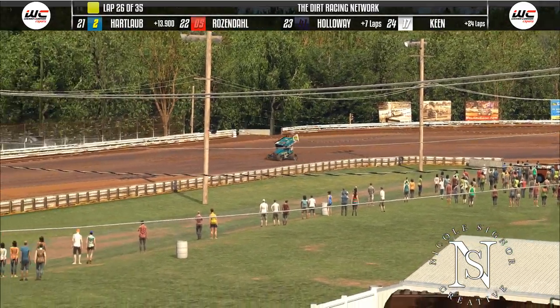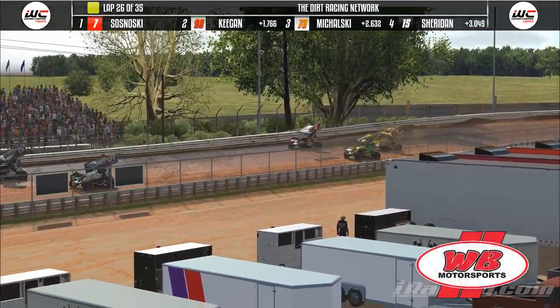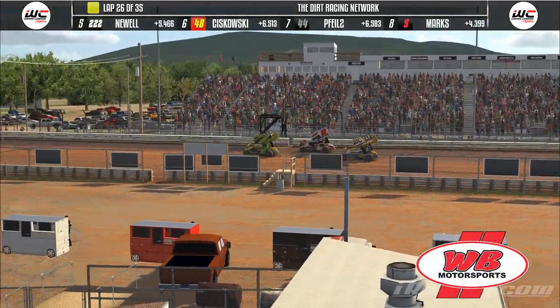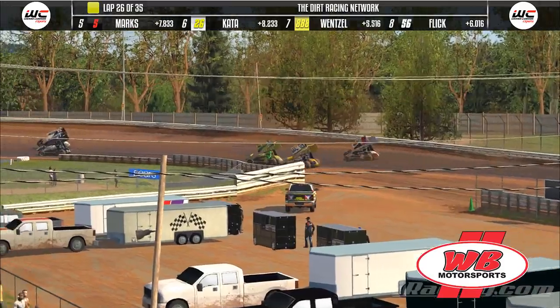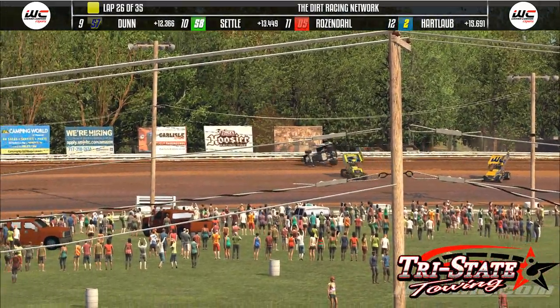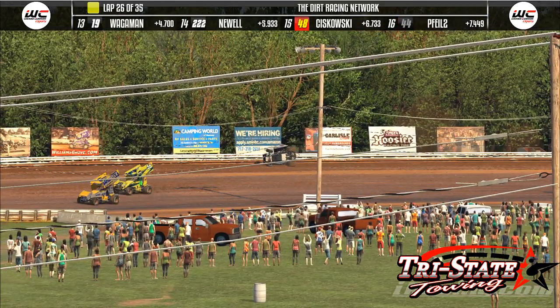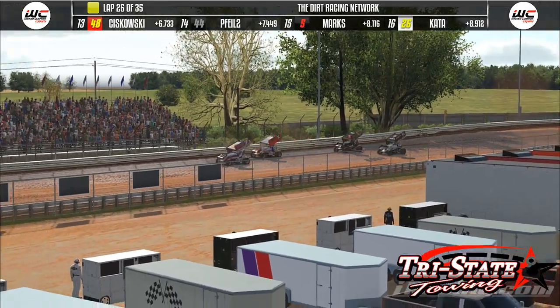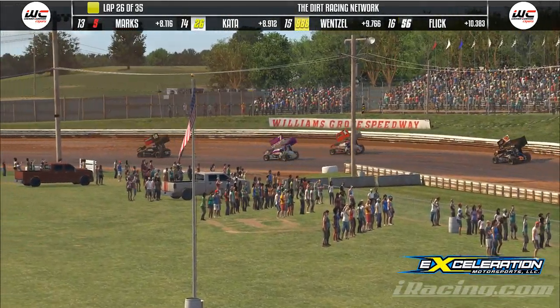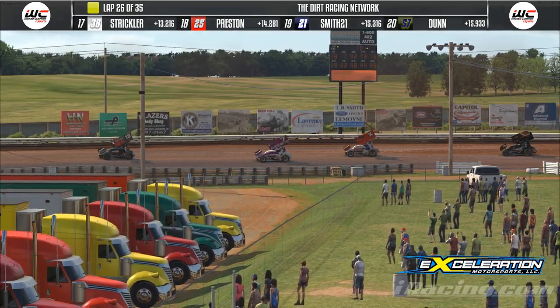Cody Hartlaw, Michael Rosendahl. Let's see what happened to the 5 machine of Michael Rosendahl. White car, red number right here going through. Oh, Settle gets turned around, done, and that goes right into Rosendahl. So we get the guys lined back up. We're going to have about 9 to go when they get the green.